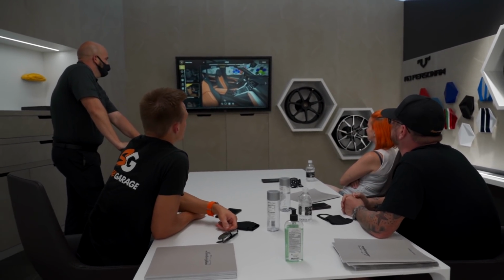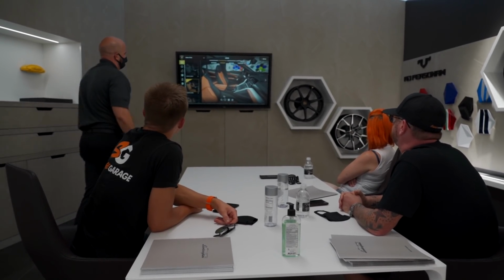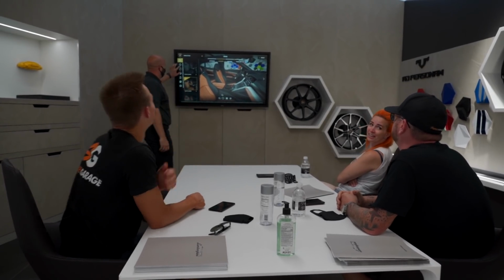Isn't that new for 2020 or 2021? Yeah, but I would never do that. I know, that's silver, but it looks like a pumpkin. And you can do the contrast stitching.